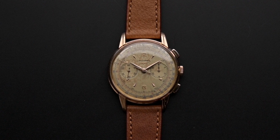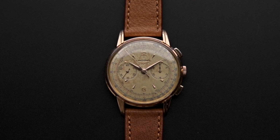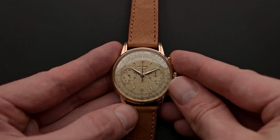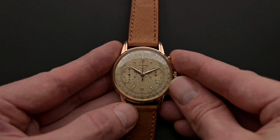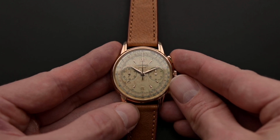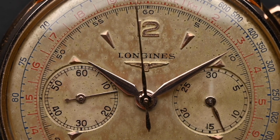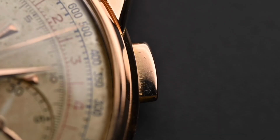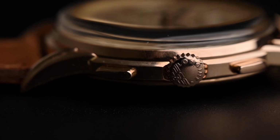And yeah, this Longines features a gorgeous 18K rosé gold case, but they offered it also in steel and in 14 or 18K yellow gold. Although the size of the case changed according to the reference. Our reference comes in 37mm, but you can also find them between 35 and 37mm. The case retains its original 18K rosé gold flat pushers and the beautifully Longines signed crown.